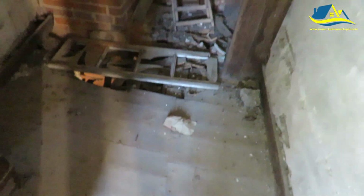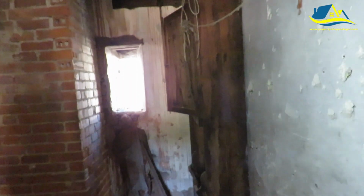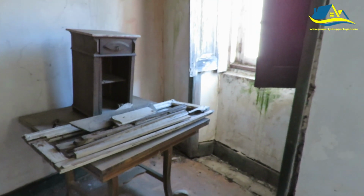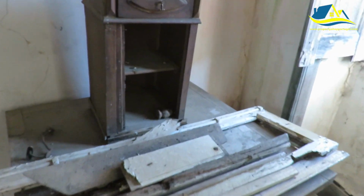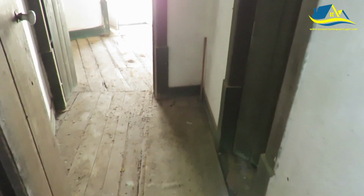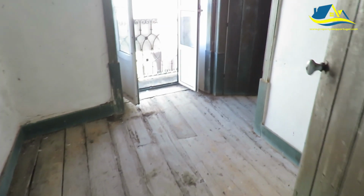Floor doesn't look too brilliant here, so whoever's going to come in is going to have to do a lot of work. But you would end up with a very large property in a beautiful village. Penela is a medieval town, by the way. That's about 5 minutes from here. City of Coimbra, approximately 25 minutes from here.